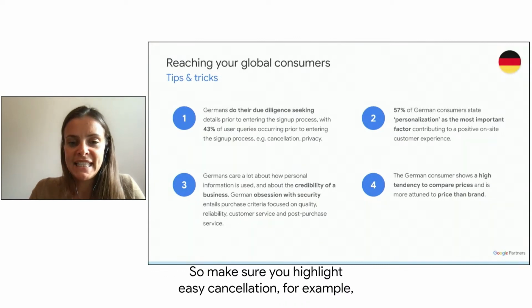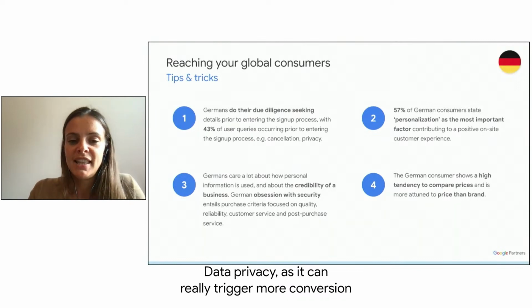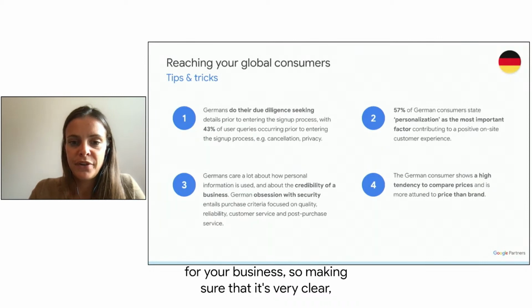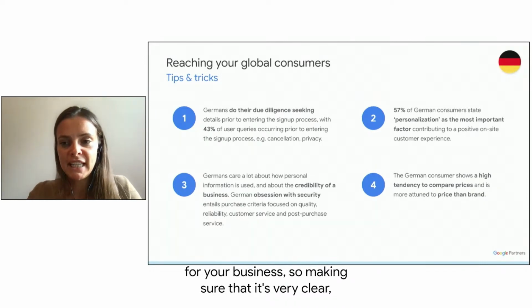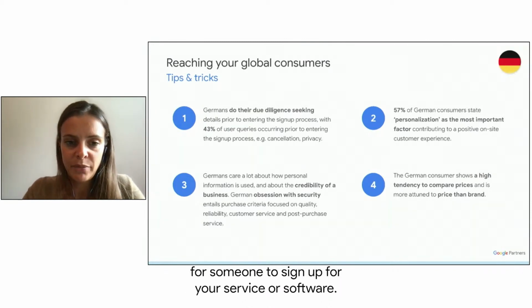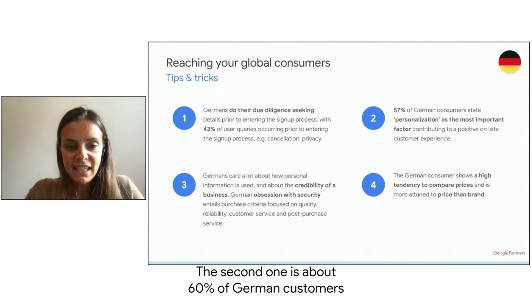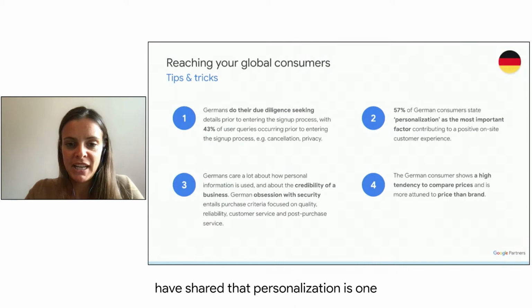So make sure you highlight easy cancellation, for example, if this is relevant to your business, of course. Data privacy as well, as it can really trigger more conversion for your business. So make sure it's very clear and you've highlighted all the information needed for someone to sign up for your service or software. The second one is that about 60% of German customers have shared that personalization is one of the most important factors for them.